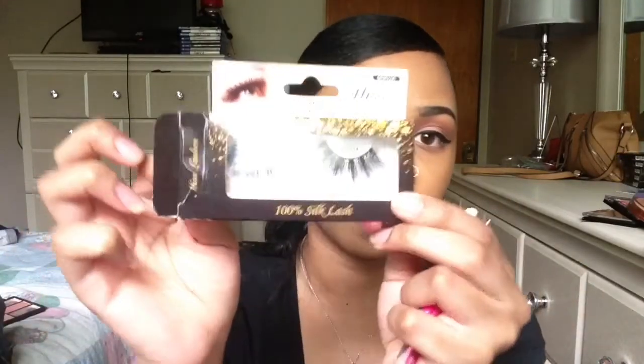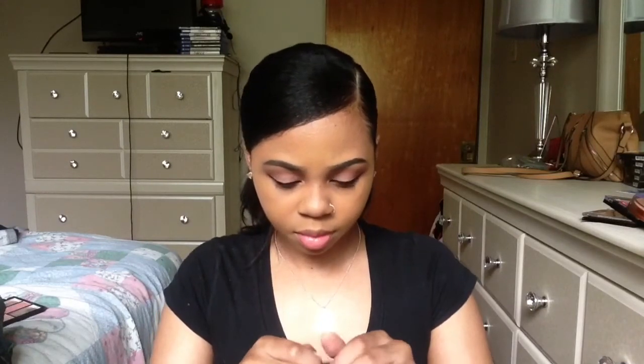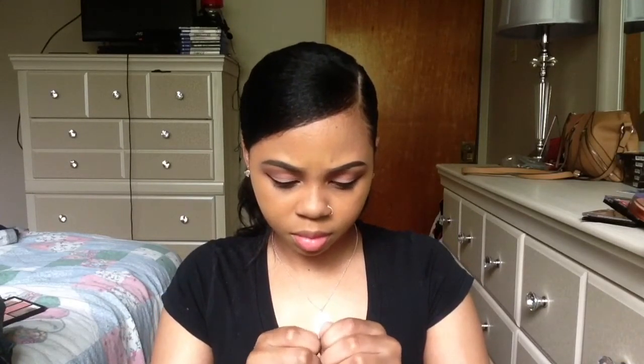Alright, so I'm just going to go ahead and pop on these lashes from Miss 3D Lash. I love their lashes. I gotta get this glue off.